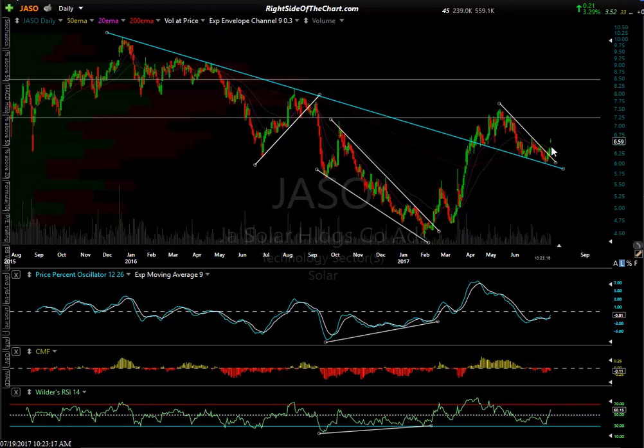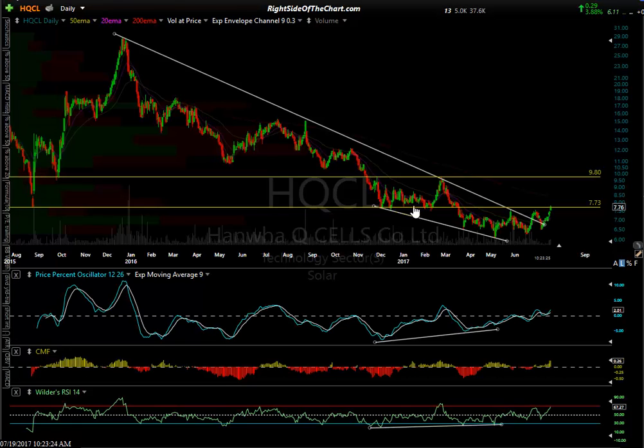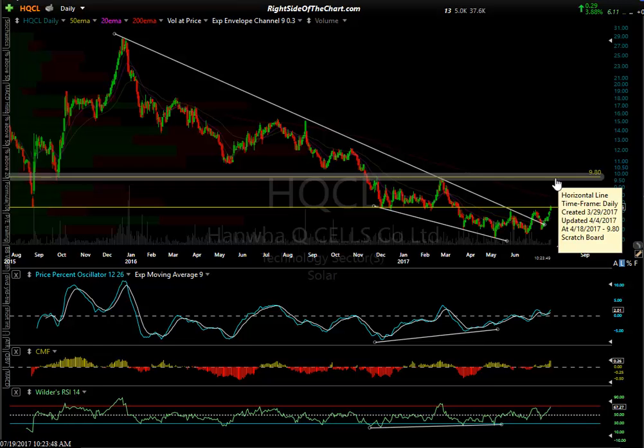JASO looks like it just broke out of that pattern, so that one may run. Again, they'll go until they don't go, and when they reverse, they'll reverse quick. But a couple of these look better than others, like the JASO I just showed you. HQCL broke out above this downtrend line, had a back test, came slightly below the downtrend line, but then moved back up. So we'll call that a successful back test. But this is a key level, this 773. It's challenging that level now. That's resistance. If it can impulsively take it out, it runs up to 980.